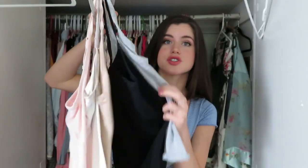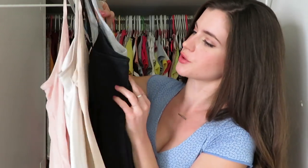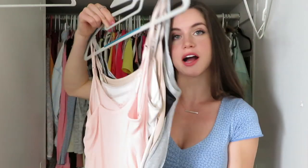These are all undershirts, so I keep these all on one hanger, just because I don't have the space to do everything on separate hangers, so it's a really good way to conserve space. You just hang them all on the same little hooky things, and these also have grippy on the top, so I love these hangers. This has now a pink, white, nude, black, and gray undershirt all in one hanger.